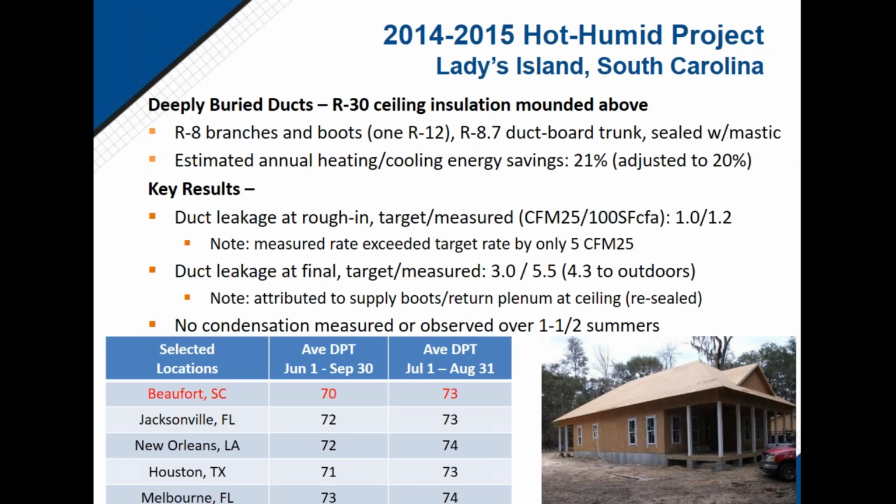Rishali had a question about, is there a baseline duct leakage and insulation level used in the savings estimate that you've got there on screen? Yes. That energy analysis screen, perhaps? Yeah, it could be that too.